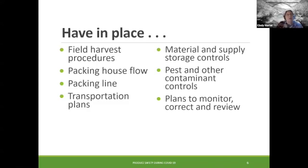So you may have perishable product that you're introducing into your packing house or your outlets that you need to think about. Material and supply storage controls. I gave you the example of being able to get bottles for maple syrup. A plastic bottle, if you want to get a pallet of them right now, if you order, you're going to look at post 2022 to get them. What is your pest and contaminant control program? You should have that already in place.